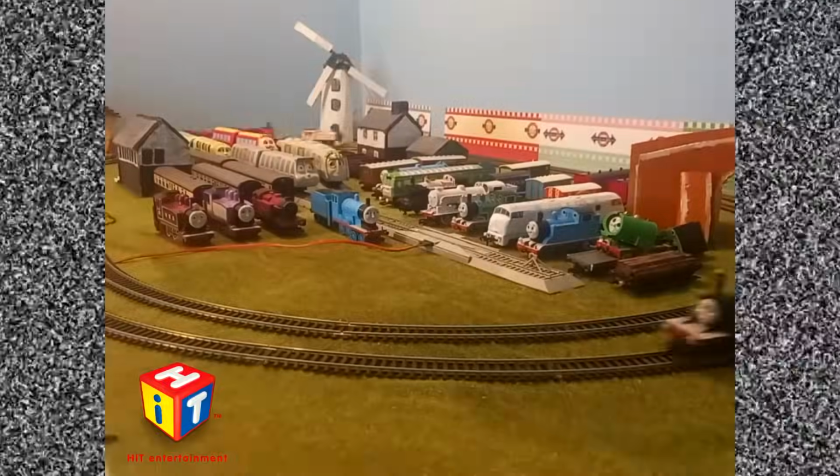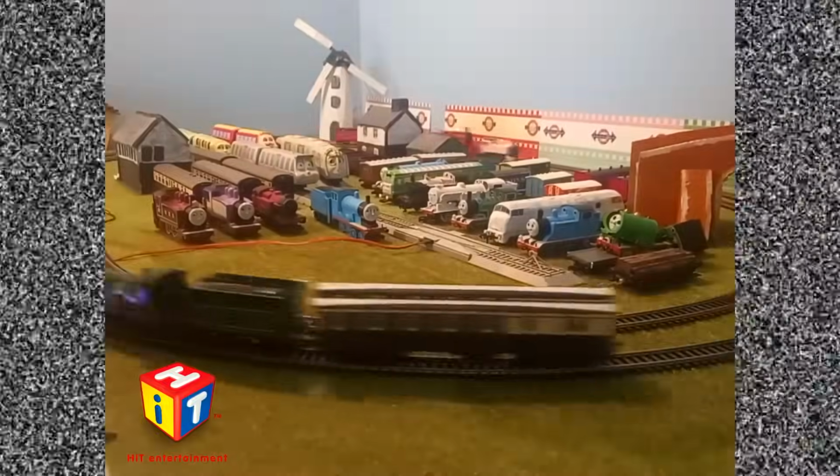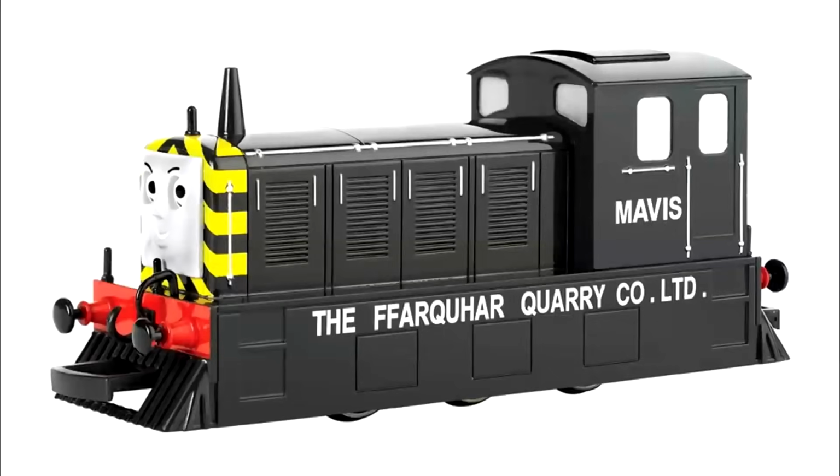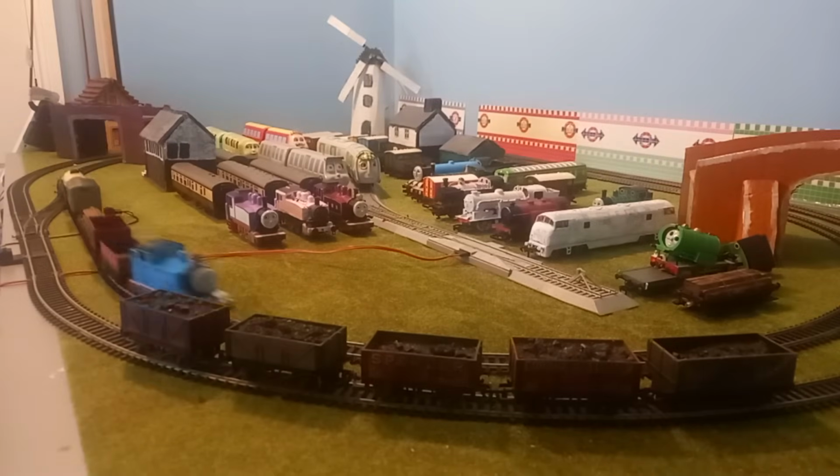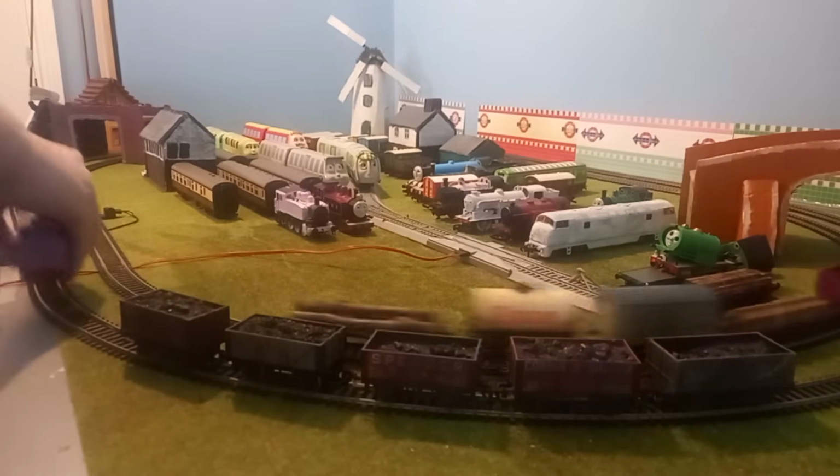But who's this? It's Emily's first outing. She's taking Old Slow Coach to the fair. Mavis still hadn't arrived at this point, so I got these vans with a brake van. And a whole lot of coal trucks, so I had more than enough rolling stock at this point.